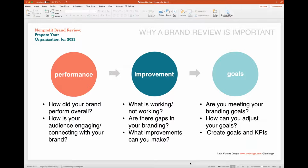As far as the brand's performance, by doing a review, you can see how your brand performed overall. You can really get that big picture of what's going on in your brand. You can see how your audience is engaging or connecting with your brand, which is really important, because if you're putting things out there and people are not connecting with it or engaging with you, then really, what's the point, right? We really want to make sure that things are working, which leads us to the next point, which is improvements.